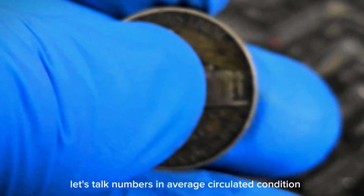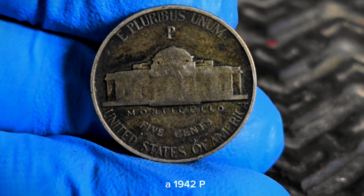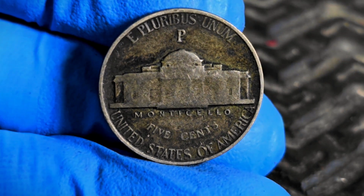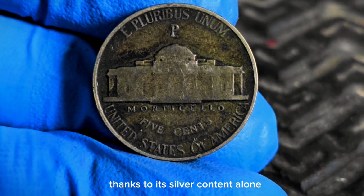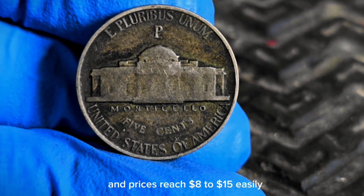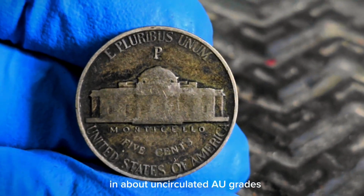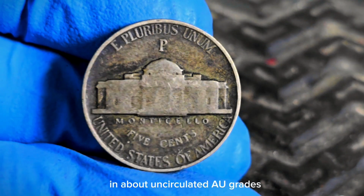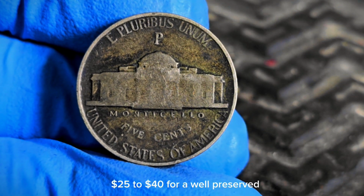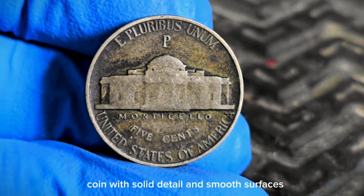Let's talk numbers. In average circulated condition, a 1942 P Jefferson nickel still holds its ground at $2 to $5, thanks to its silver content alone. But move up to very fine or extremely fine condition, and prices reach $8 to $15 easily. In about uncirculated, AU grades, the market starts to wake up. Now you're looking at $25 to $40 for a well-preserved coin with solid detail and smooth surfaces.